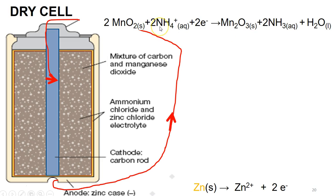We've got a very strange, complex half equation, but instead of balancing hydrogen ions with hydrogen, you're balancing them with ammonium. So we've got manganese dioxide and ammonium ions in here. Ammonium chloride, the chloride's a spectator ion, it's not doing anything. And all of that is getting the electrons to turn into this.